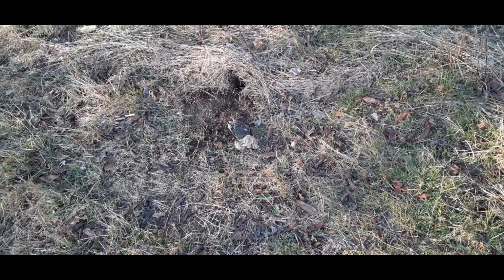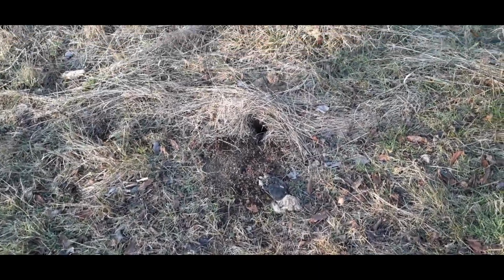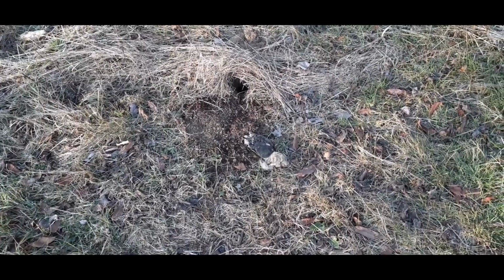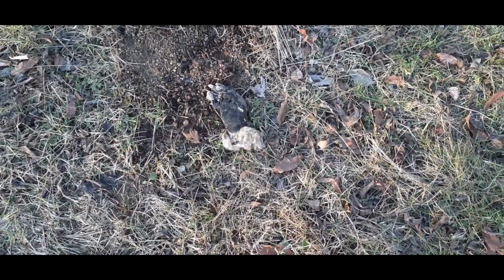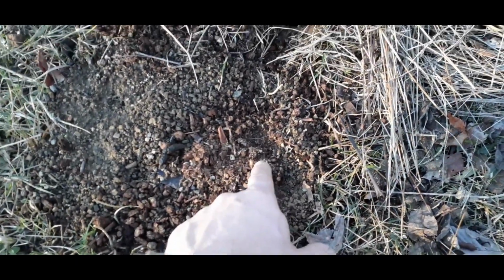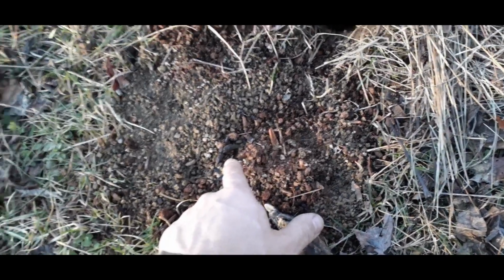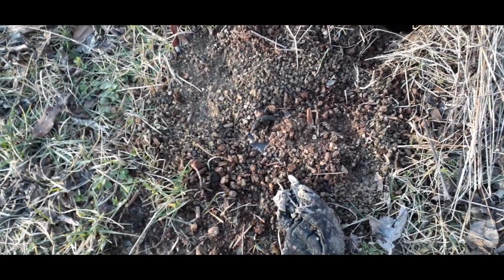All right, guys, I am just confused as all get out. I've only had one trap so far that I've gotten to that hasn't been messed with. You can see this one here. We got the beaver foot and sheep's wool is pulled out of the hole. Trap's not set off. I can't make out exactly what that is there. There's a little bit of scat right there, and there's some tracks here, but I can't tell what it is.